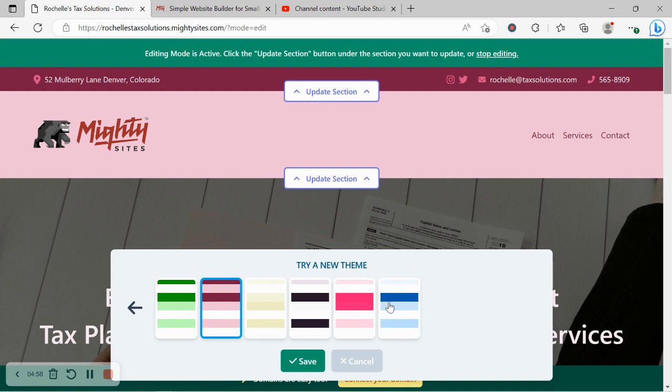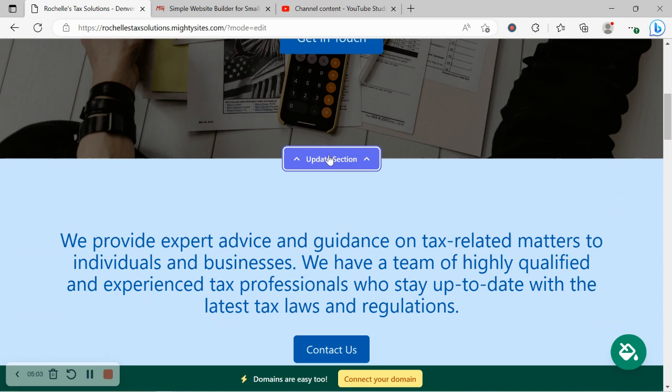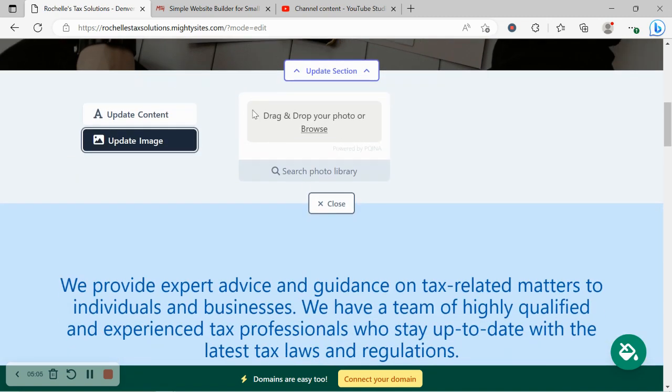That's also really fantastic, but I think I'm going to stick with this one. I can change it at a later stage. Let's head on over to update image. Now over here we can browse our device and upload our own images.